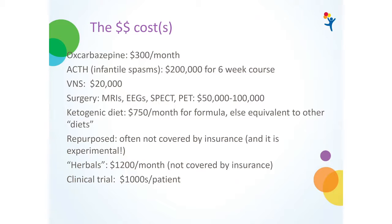Now, what we really need is clinical trials, and these can be quite expensive. These can cost thousands of dollars per patient for a clinical trial.